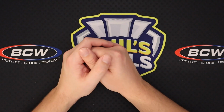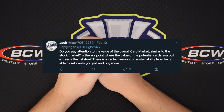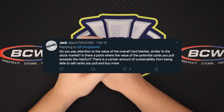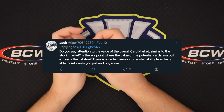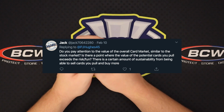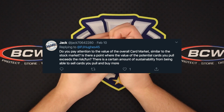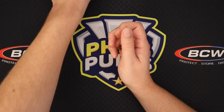Next question comes from Jack 706422280. Very quick, easy username there. Do you pay attention to the overall value of the card market, similar to the stock market? Is there a point where the value of potential cards you pull exceeds the risk fund? There's a certain amount of sustainability from being able to sell the cards you pull and buy more.